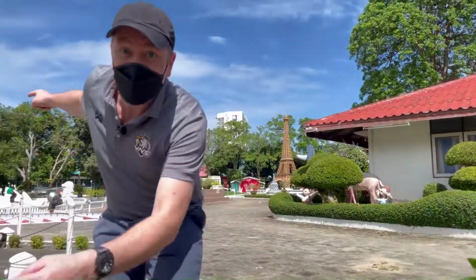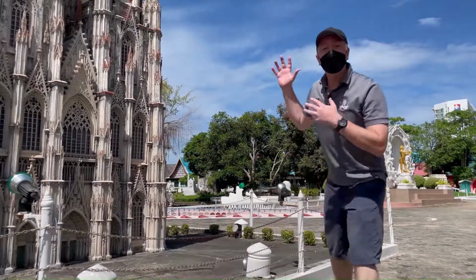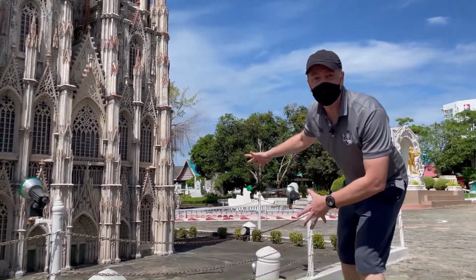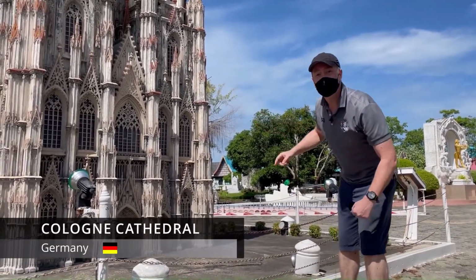Look at this. It's so cool. This is so amazing. This is a masterpiece of Gothic architecture. It's called the Cologne Cathedral from Germany. Come have a look.